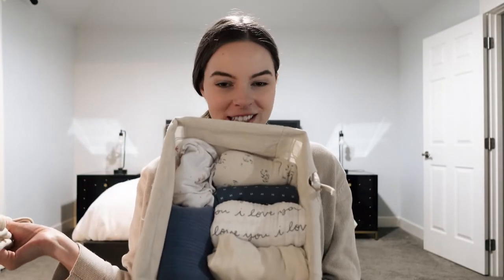Hey, everyone. I just got done tucking Adeline in for the night, and there were a few more essentials that I wanted to share with you, so I grabbed them out of her room before I put her to bed. Okay. First things first, in this basket, swaddles.